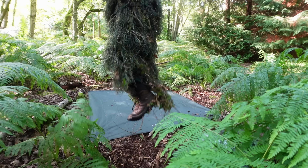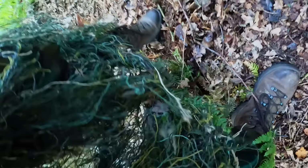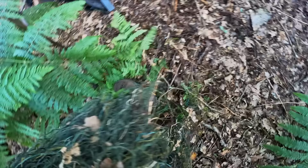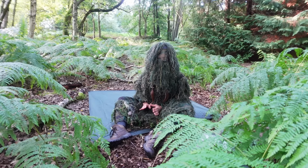That's much better. So I've got a nice place to roll around now, which is good because when I walk around, my ghillie suit is getting so full of woodland. Yes, this is a ghillie suit, by the way. It's usually used for more sensible endeavours, such as by the military or hunters. Yeah, I think this is going to be really good for stealth camping.